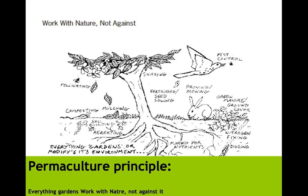I'll explain that a bit more when I show you the picture of succession, because that's what forest gardening is really about. The other principle is that everything gardens. Every creature and plant, including us, does things that garden or modify our environments. Rabbits, even slugs are gardeners. You know, not all slugs are bad. So those are a couple of principles.